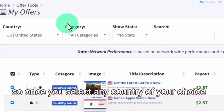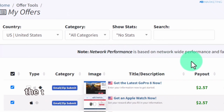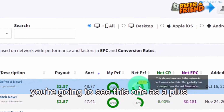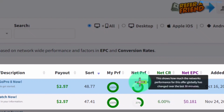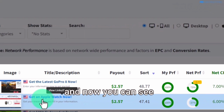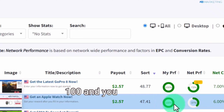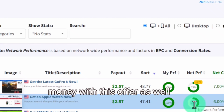Okay, so once you select any country of your choice, Cpagrip is going to automatically show you the top performing offers in that region, as you can see right here. Okay, and if you do that, you're going to see this one has a plus right here, which tells you a lot of affiliates are currently promoting these offers and making a killing with this offer. And now you can see this is the offer I'm going to show you as an example today. And as you can see right here, you can see my performance on this offer 100%, and you can see other affiliates are also making money with this offer as well.